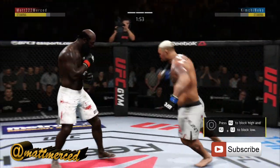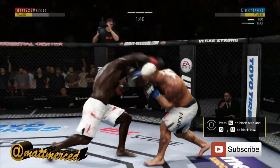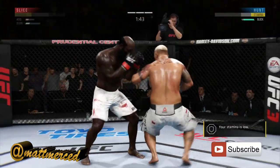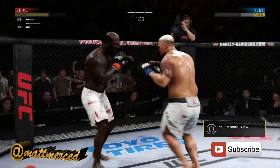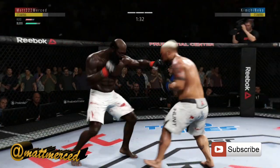Trying to kick the leg out. He blocks the punch. He's in trouble, he's in trouble. Nice leg kick.